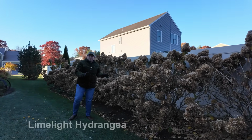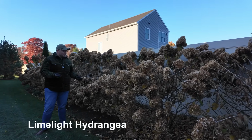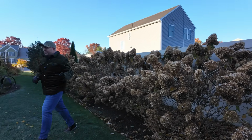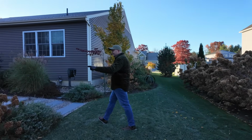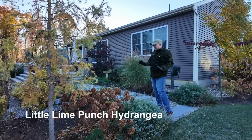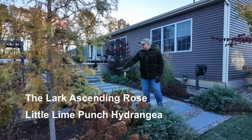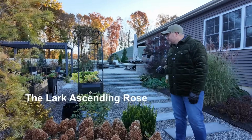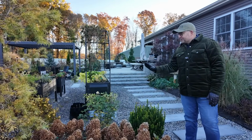It has gone to sleep for the season. It does that when it gets this cold, dropping leaves. We do have some cleanup to do on it. But moving on in this direction, we have little lime punch hydrangeas, which did very well this season, gave us great color. Our lark ascending rose put out one last little flower that just faded. Yesterday it looked so beautiful and fresh, but now it's gone to sleep.